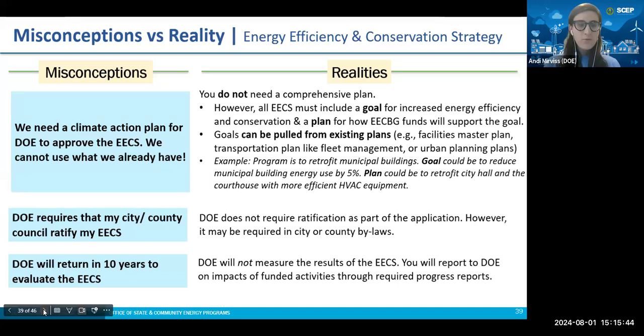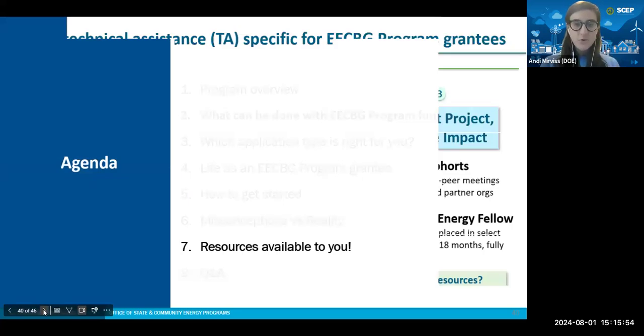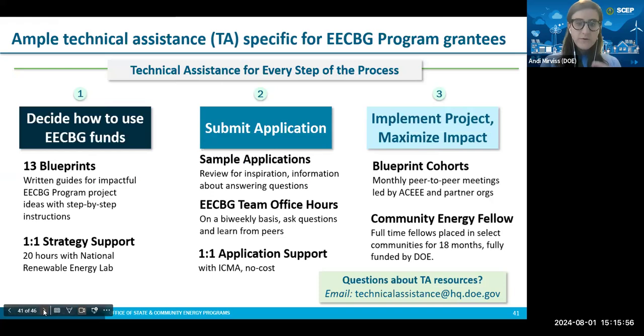Okay, I've talked a lot about what you need to do to apply and concerns, so I want to now talk about what DOE and others can do to support you. Okay, so we have ample technical assistance for you every step of the way. When you're first deciding how to expend your EECBG funds, we have two great options. We have these program blueprints. These are 13 shovel-ready, high-impact projects with step-by-step instructions about how to promote project success. And examples of our blueprints include energy upgrades, performance contracting, municipal fleet electrification, you name it. These are great desk resources.